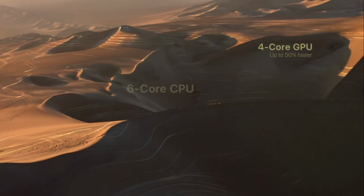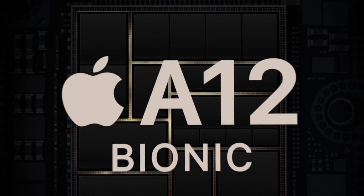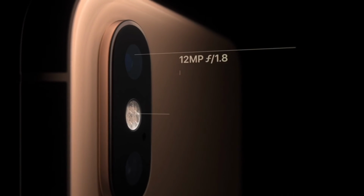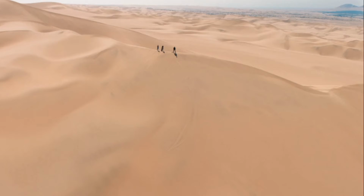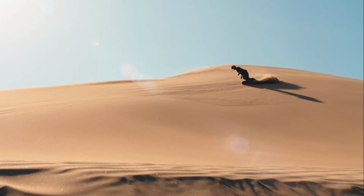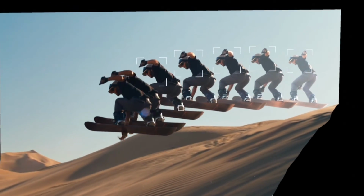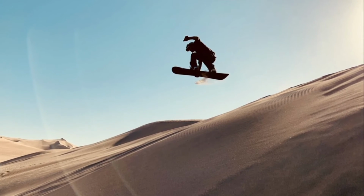The A12 Bionic chip is the smartest and most powerful chip ever in a smartphone. Its next generation neural engine dedicates machine learning to everything from augmented reality to photography. With a more advanced dual camera system and neural engine, iPhone is again taking us to a new era of photography, where even more capable sensors are combined with lenses, chips, and advanced software delivering smart HDR across your photos, creating images like never before.